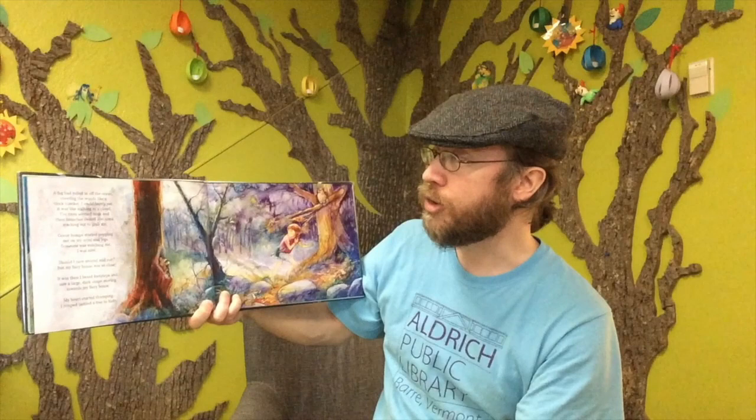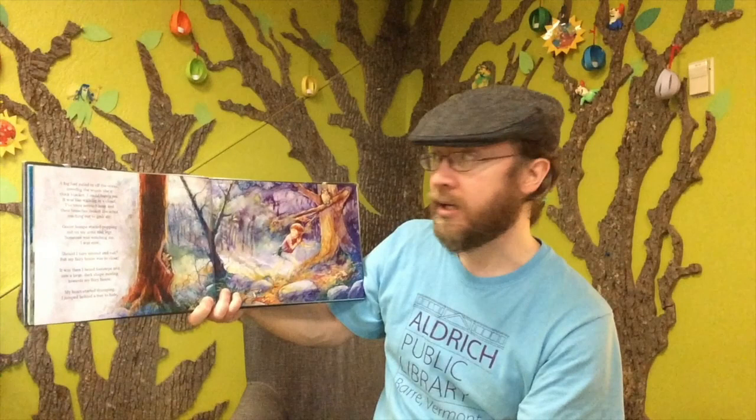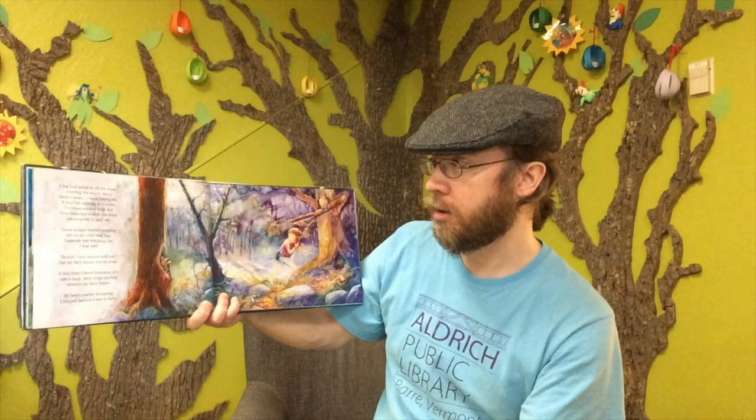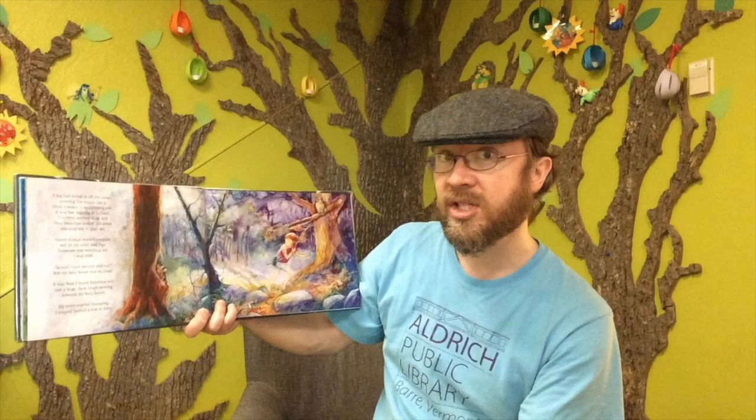A fog had rolled in off the ocean, covering the woods like a thick blanket. I could barely see. It was like walking through a cloud. The trees seemed huge and their branches looked like arms reaching out to grab me. Goosebumps started popping out on my arms and legs. Someone was watching me, I was sure.